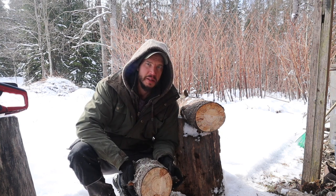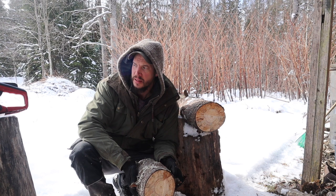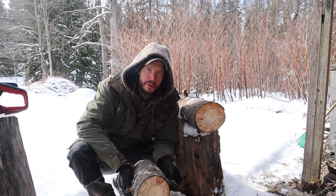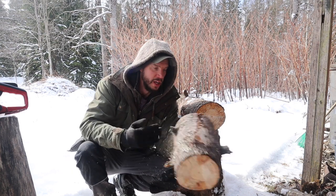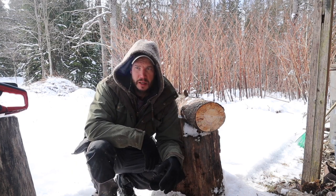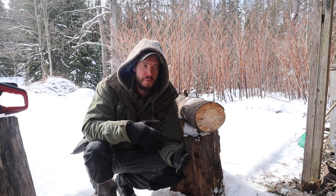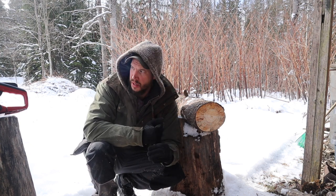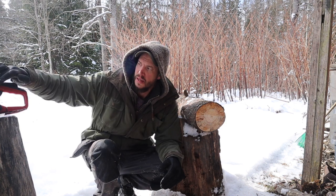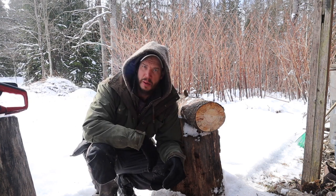But yeah, if anybody has any tips on the chainsaw, I have no experience with it, as you can see how I hold it and how I handle it. I got it to work just by looking at YouTube, basically. And yeah, that's about it.